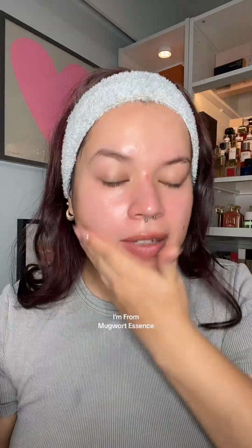Next, I'm going to use the I'm From Mugwort Essence. This one helps to really calm my skin, so I like to use this after exfoliating. Even if there's no irritation, just to be safe, I like to add a bit of this because I know my skin loves it. I also just want to mention I'm using this pretty consistently right now. Number one, because I love it, but number two, because I'm almost done the bottle and I'm trying to be really good about finishing my products all the way through.